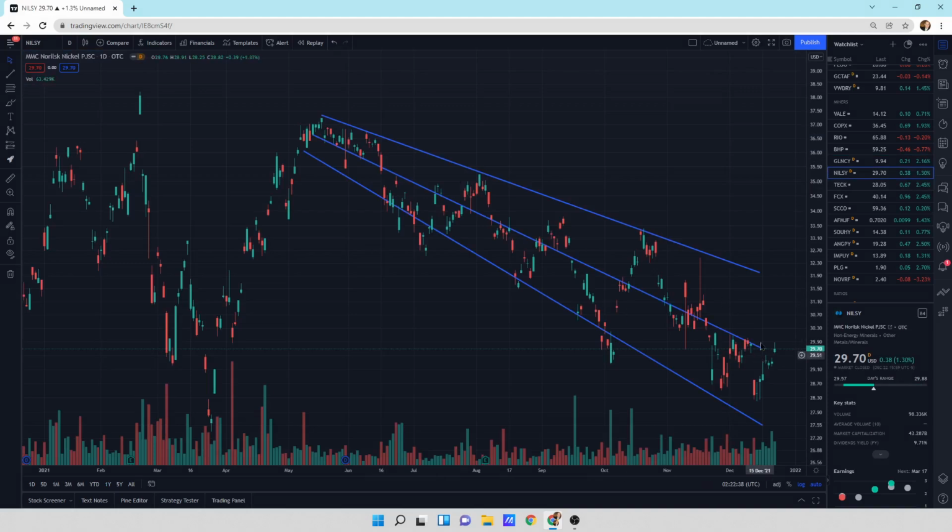Norilsk Nickel still in its downtrend, down pattern, so to speak. It's still hanging out. It's got a 9.71% dividend down here. It's a nickel platinum group metal company. They do mine some copper and some other things. It's a pretty good diversified mining company in Russia.